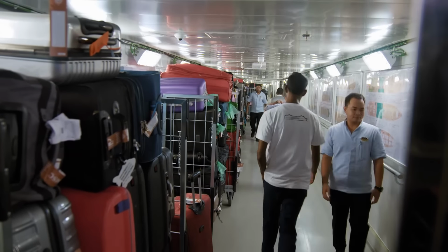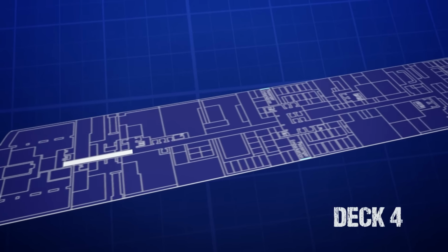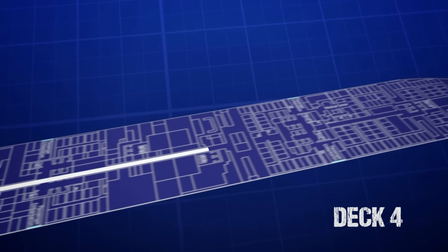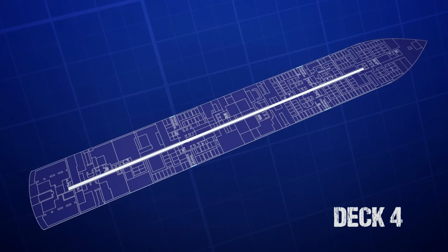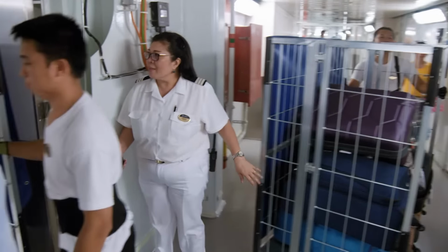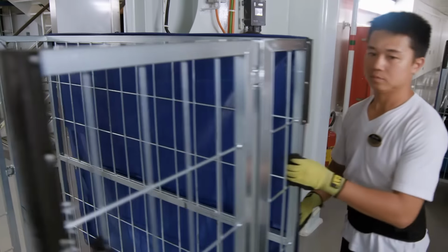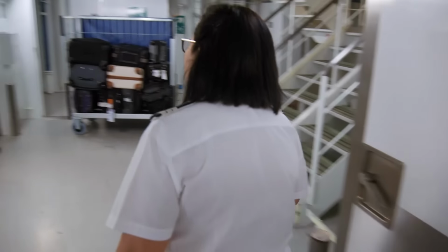One very long corridor. Down on deck 4, a secret crew passage runs the entire length of the ship. It's known as the I-95. It's the only way to move people and cargo quickly around the ship, and it's crucial to the entire operation. How many elevators are we using? Only one? Guys, hold on the elevator.